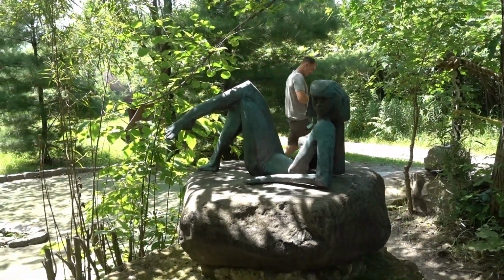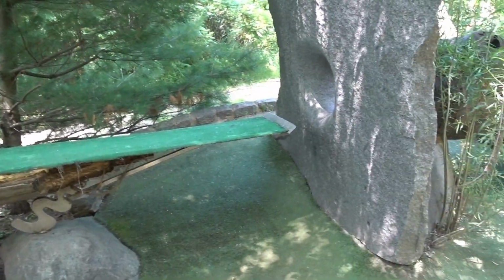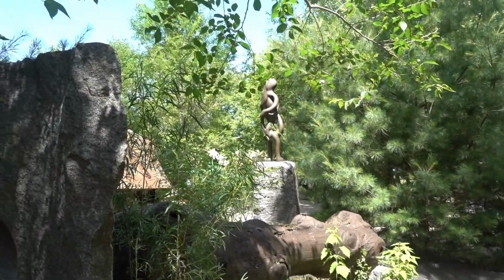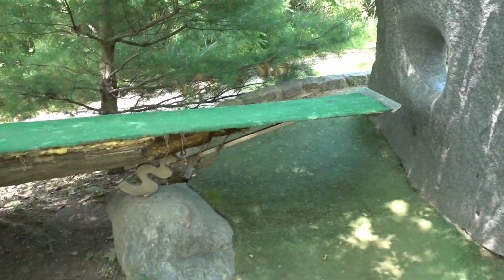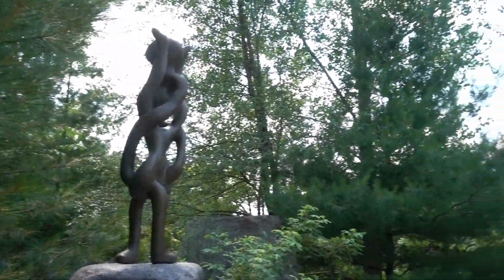Well done. This next hole you have to go across this little log bridge. It has to fall down here, and you have to get it into the hole down there. All of these holes are just so creative and beautiful with all the scenery. Unbelievable. Everywhere you look around here, there's all sorts of sculptures.